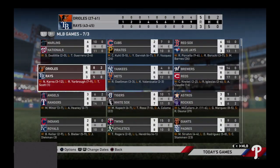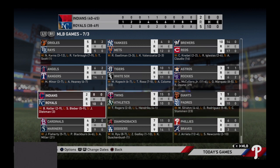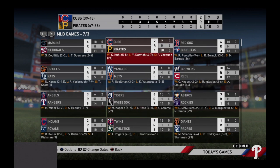Inside the Show with Justin Allegri. And a happy 4th of July to all of you out there today. Here's what took place around the majors yesterday. Starting off in the National League East, the Phils pitched well, allowing only 3 hits as they beat the Braves in Atlanta 4-0. The Washington Nationals got 11 hits overall as they beat the visiting Marlins 7-6.